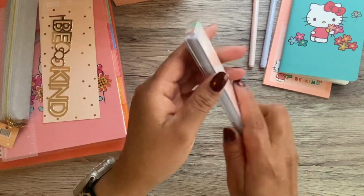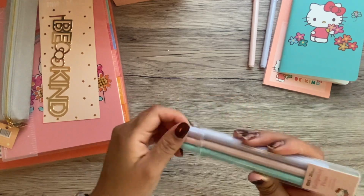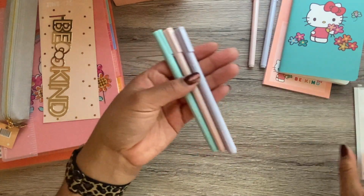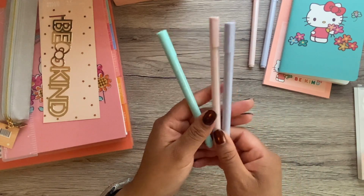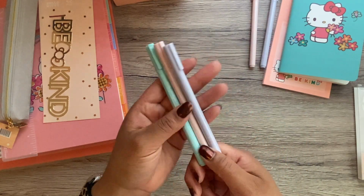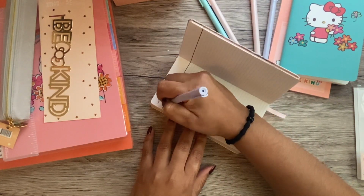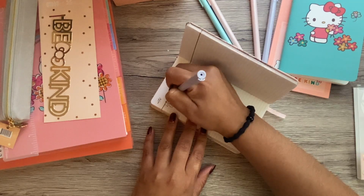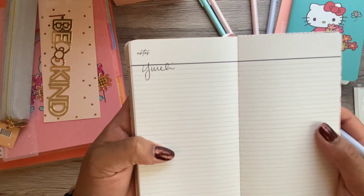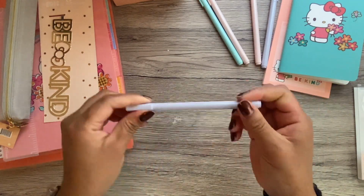I'm just showing you now more Hello Kitty goodness. Oh, okay. So cute. I did open this one and I started writing with this just to try it out. So in this pack here, you get these three colors. You get the purple and the pink that are the same over here, but then you also get this really pretty aqua colored one. So cute. The pen does show up on the page pretty well. It writes very smoothly. I really like that.